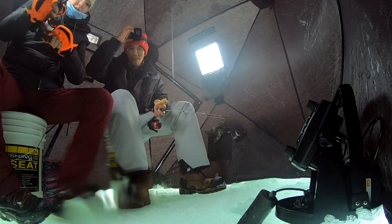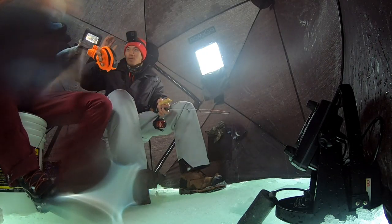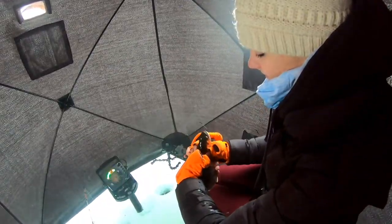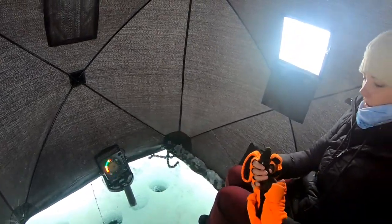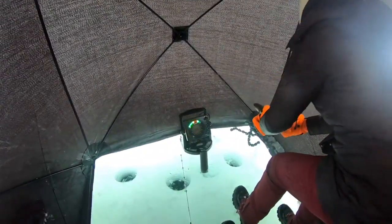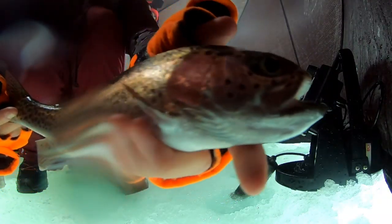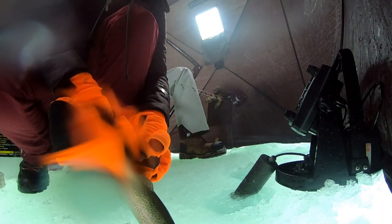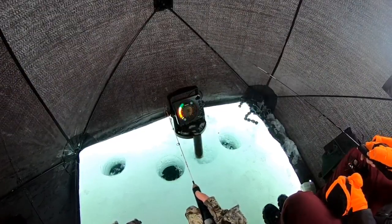Got one. Woo! Nice. Good stuff, babe. He bit it from the bottom. Great looking bow. Yeah, good looking bow. We're having a good time marking fish. We've got six so far.